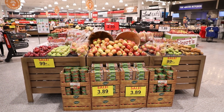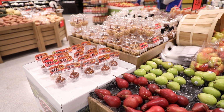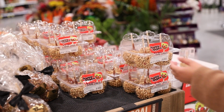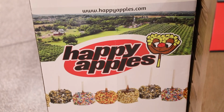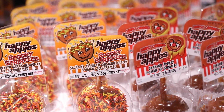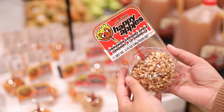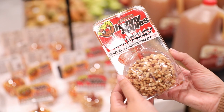I love walking into Schnucks in the fall. I love it when I walk in and the very first thing you see is their awesome display of Happy Apples. And it doesn't get any more local than that. We grow the apples, we caramel the apples, and our employees are always texting me pictures saying, look what I found at Schnucks today. And they're proud to see what they make and what they work hard at being on display at Schnucks. And they love it when they see that their friends are buying local products that they make and that we grow. And it's just a perfect combination, a perfect partnership with Happy Apples and Schnucks.